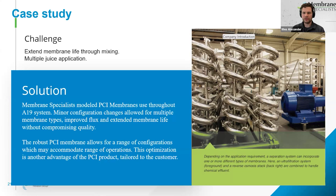And for this particular case, we have a customer who has a high demand. They actually run quite a few different juices and products through their clarification system, and they had been testing a bunch of different membranes based on what they were running. That's pretty often the case when you have a company that is running a dark juice, and then they'll have a light juice run, and then they'll have something in between.